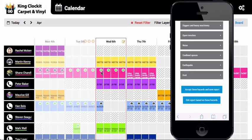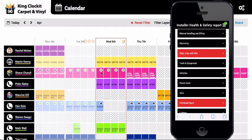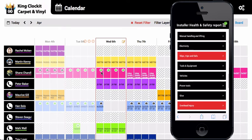And we're going to want to keep this updated to the current situation. So edit the report. Yes, I'm sure I want to edit the report. So we're an installer, we're on site, and we're going to redo these as is relevant on the day. So let's see, we can see the measurer has already ticked yes for the red. They've got slips, trips and falls as a hazard and an overhead injury. So we're going to go ahead and re-look at those.